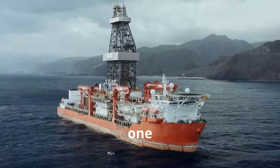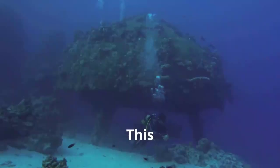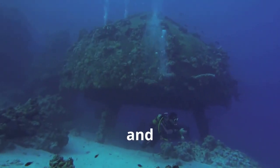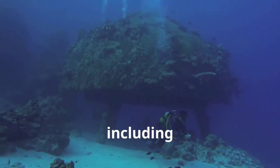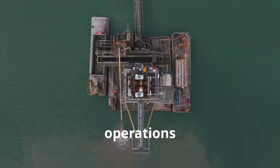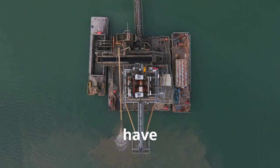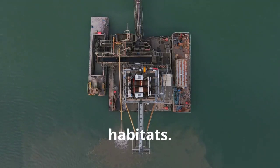Deep-sea mining is one of the most significant threats to deep-sea ecosystems. This industry seeks valuable minerals and metals from the ocean floor, including copper, gold, and rare earth elements. Mining operations involve removing large amounts of sediment from the seabed, which can have severe consequences for deep-sea habitats.